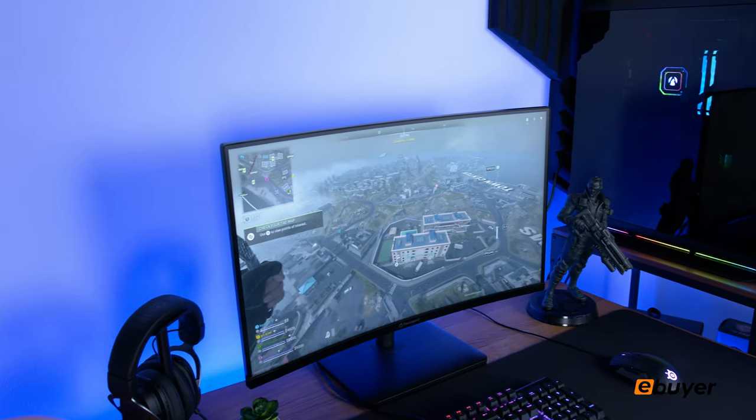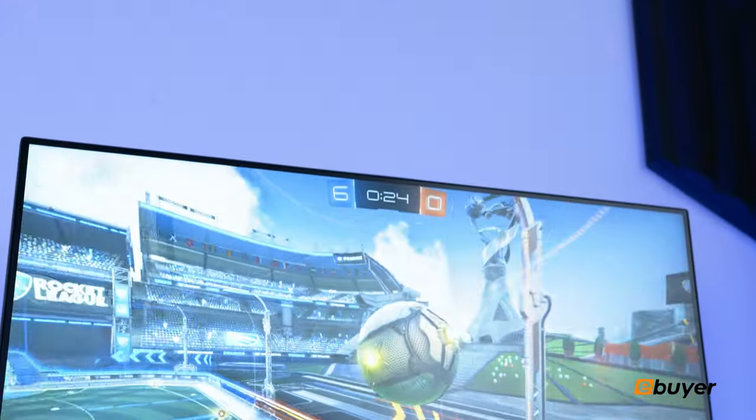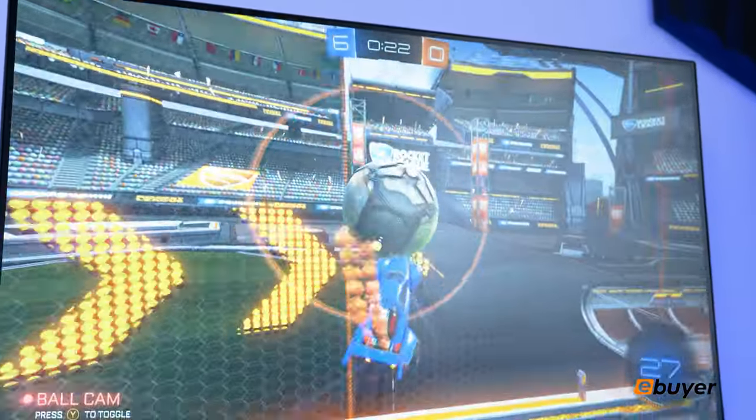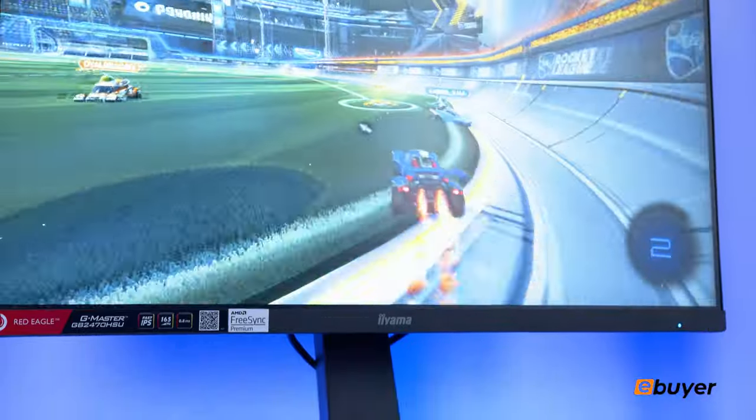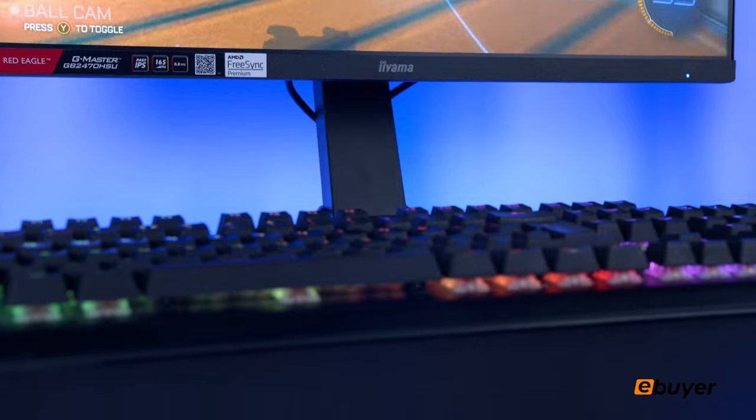As you can see, there's no best panel type. TN, IPS, and VA all have their strengths and weaknesses. Which one you choose is all down to personal preference. So, have a think about what genres of games you play most, and prioritize based on that. Once you've evaluated what you use your monitor for most, the choice should become easier.